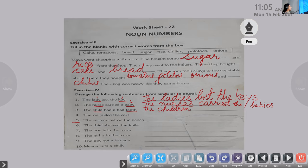The children had a bad tooth. So what is the plural form for tooth? It is the inner vowels. So what do we have to write there? Teeth. Yes, bad teeth. The inner vowel or vowels may change. Okay, ma'am.